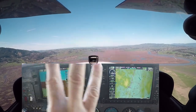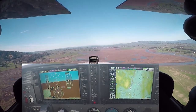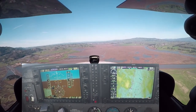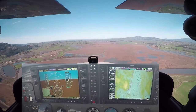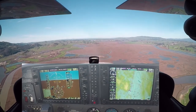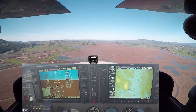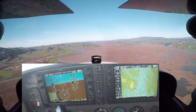1, 2, 3. No. That's 1, 2, 3. Traffic, Apple 46, turning into a left 45 for 13 behind number 2 traffic. I'm still missing what 1, 2, 3 is. It's a way for me to mark the camera when I'm doing the post-editing. Oh, okay. Mixture rich. Speed check, flaps 10. I thought you were talking about traffic or something. Oh, sorry. I probably should have told you. Okay.